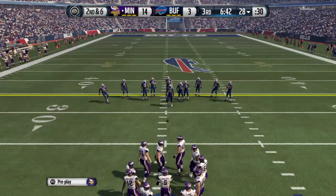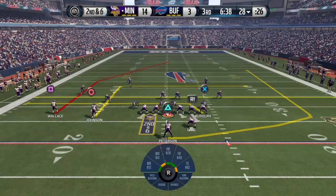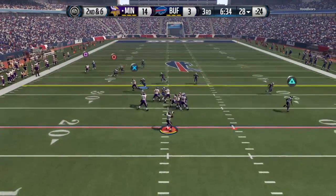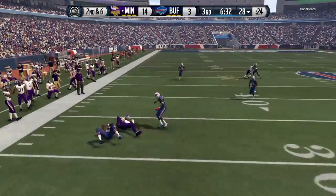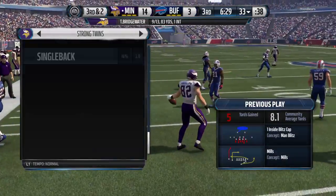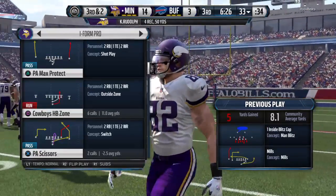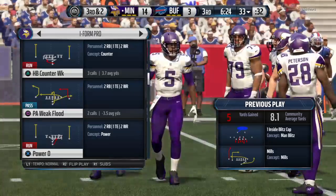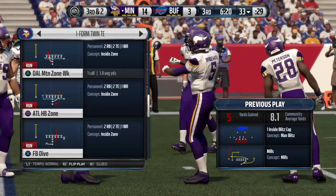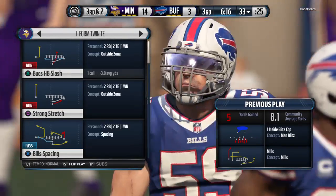It's now second down. The grab is made by Rudolph. The drag route is a huge part of every offense now in the NFL. It's where the receiver starts on one side of the football and goes across the field, looking for those spots where he can catch it. The quarterback that time threw it at the right time, right on target, good yardage, just short of the first down.